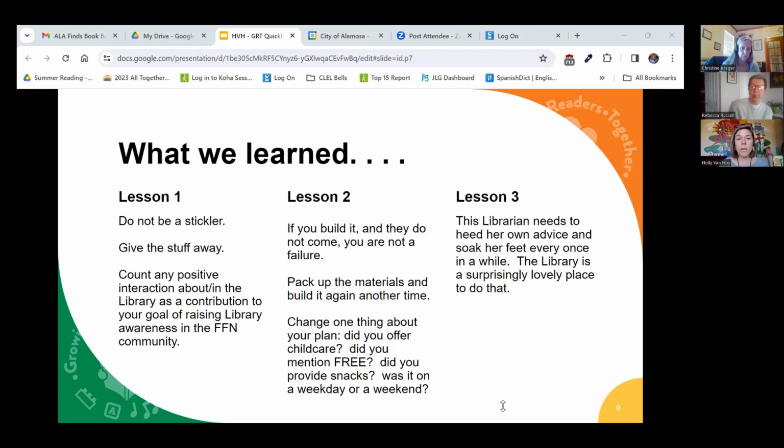Lesson 3, this librarian needs to heed her own advice and soak her feet every once in a while. And the library is a surprisingly lovely place to do that, whether you have running water in your story room or not.